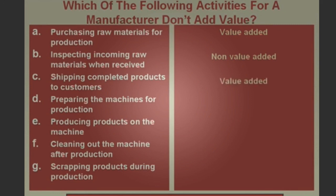Shipping completed products to customers, a lot of companies treat it as value-added. Wouldn't it increase your perception of a company if you received items on time? So for them, shipping to customers is important. If you didn't receive an item on time, wouldn't the perception in your mind about the company decline? So shipping completed products to customers is considered value added.